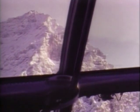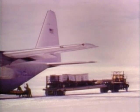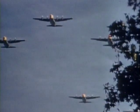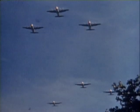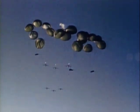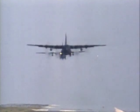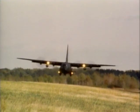At the other end of the world, the L-100, the stretched commercial Hercules, hauled 100 million pounds of supplies, food, and equipment to Alaska's oil fields. Hercules also assisted in the transportation of construction materials for the Alaska oil pipeline. The Hercules worldwide fleet has logged almost 19 million flight hours with a history of safety and reliability. The C-130 Hercules, the workhorse of the jet age. A one-airplane Air Force.